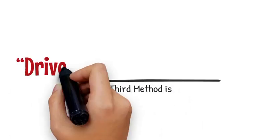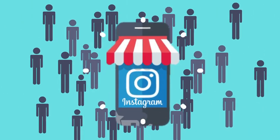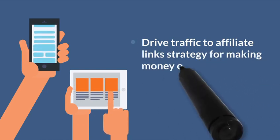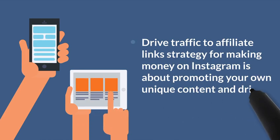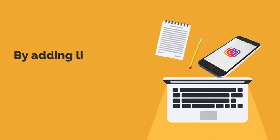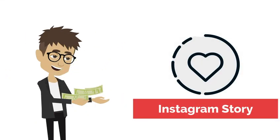The third method is drive traffic to affiliate links. Evidently, the more people who see the brand on Instagram, the better chance they will buy from this website. The drive traffic to affiliate link strategy for making money on Instagram is about promoting your own unique content and driving people to your website. By adding links to your Instagram bio or by adding stories and links, you earn when viewers click on your given links.